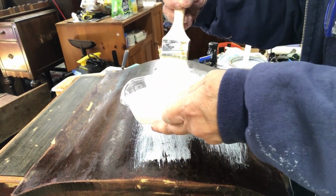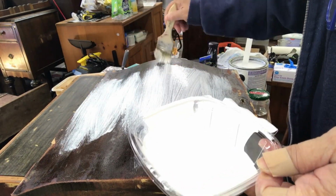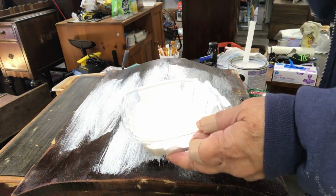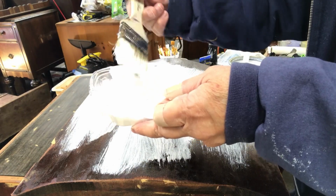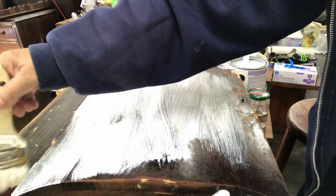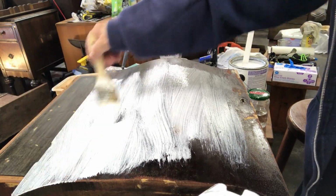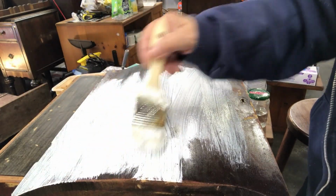So after sanding, and I put a couple sprays of shellac outside, and now I'm putting on a primer. It's a Zinsser primer. It is a water-based primer, but it's really good. It's actually mildew resistant. I didn't do that on purpose, but it was the one that I had in the house, so that's what I used.